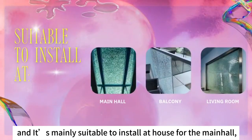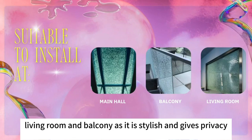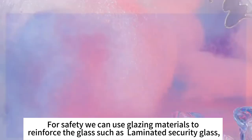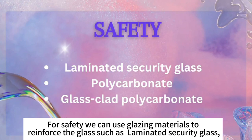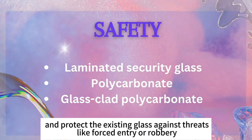And it is mainly suitable to install at the house for the main hall, living room and balcony, as it is stylish and gives privacy. Lastly, for safety, we can use glazing materials to reinforce the glass, such as laminated security glass, polycarbonates and glass clad polycarbonate, as it provides very effective glass protection against impact and protects the existing glass against threats like forced entry or robbery.